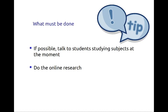So what can be done? If you as a student know any students studying subjects at the moment, if you have siblings, or you have neighbours or cousins, or you know someone in first year or someone in junior cycle, there's no harm in getting information from them. All information will help you make a better decision.